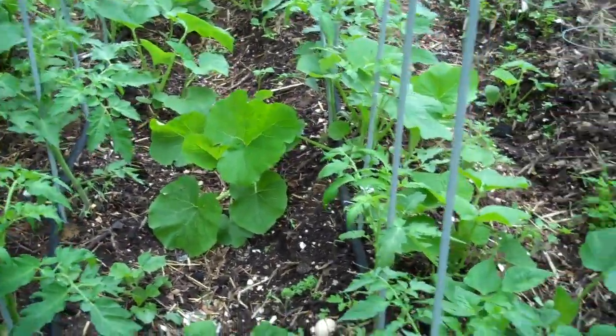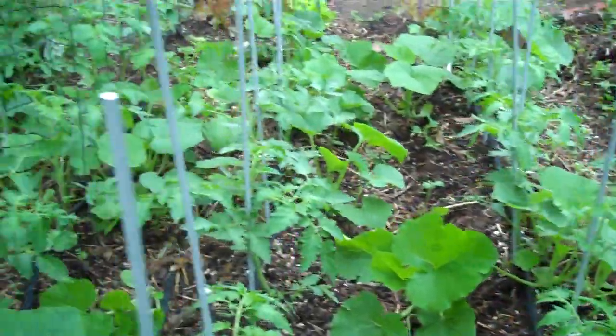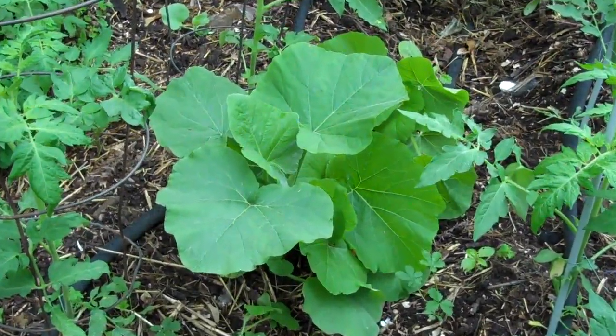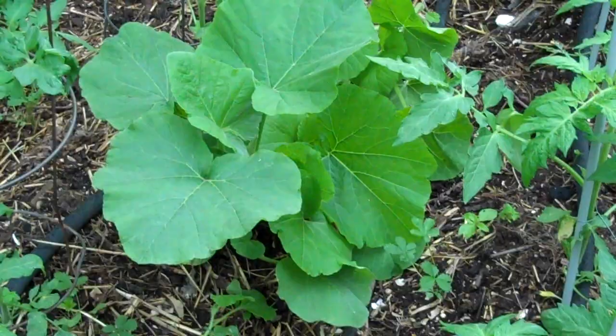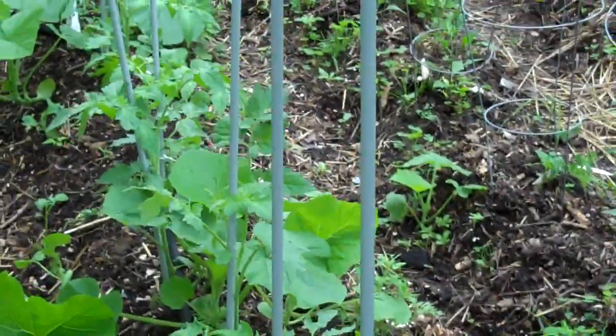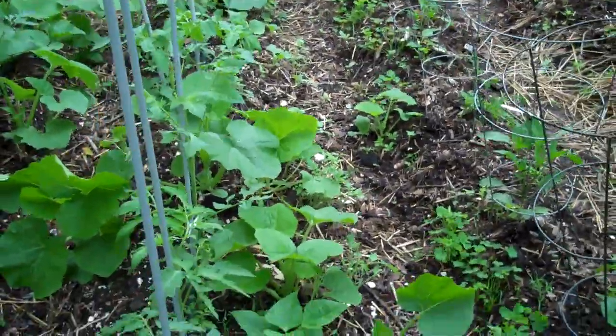There are various kinds of squash and other things that have come up in the compost. I didn't plant that I'm pointing at right now. Nor did I plant that, nor that, nor that. So we have lots of surprises, lots of squash-related surprises coming up.